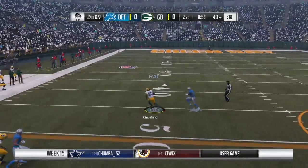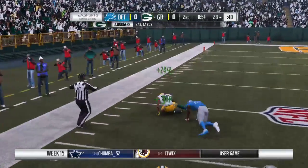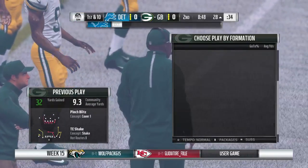From the gun, it's Rodgers. Oh, he's got a man wide open, complete. And he'll go down, but not before getting this inside the 30. A gain of 32 that time.